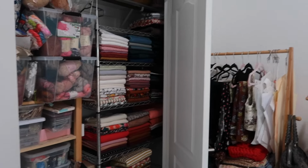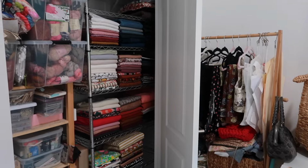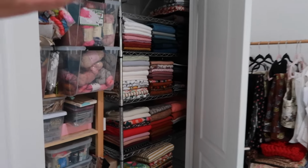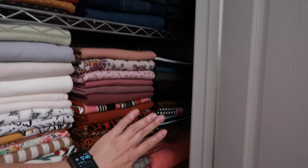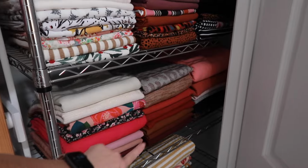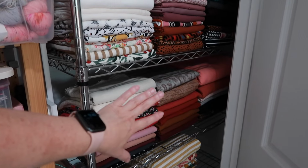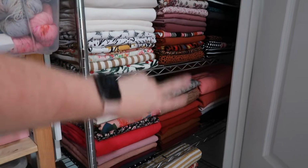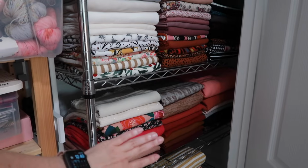Okay, 12:40 checkup. I folded all the jeans, all the embroidery, cotton, all the jerseys. These are like fancier bottoms. I may go ahead and switch this too. I think it'll be a little bit better.